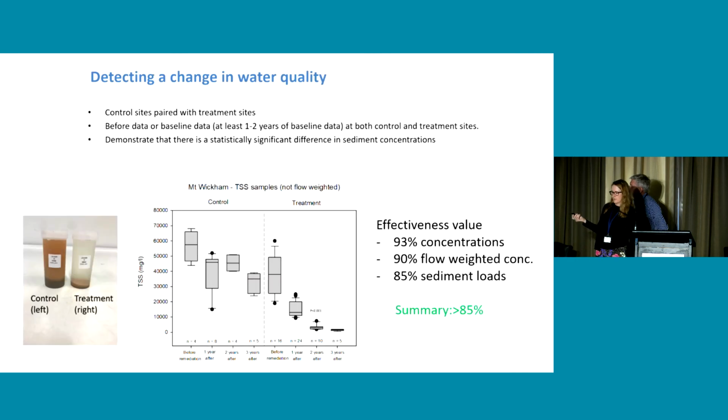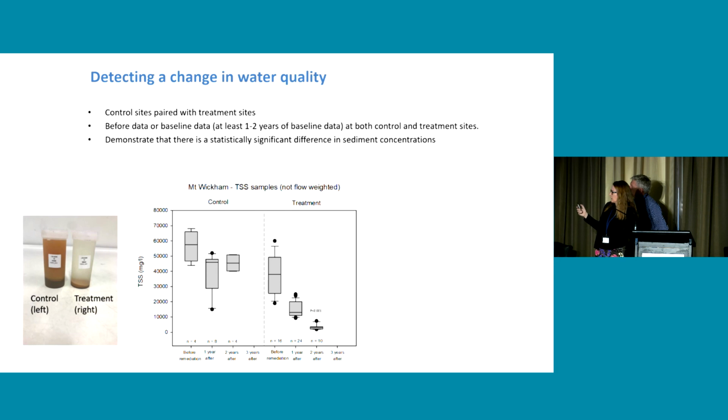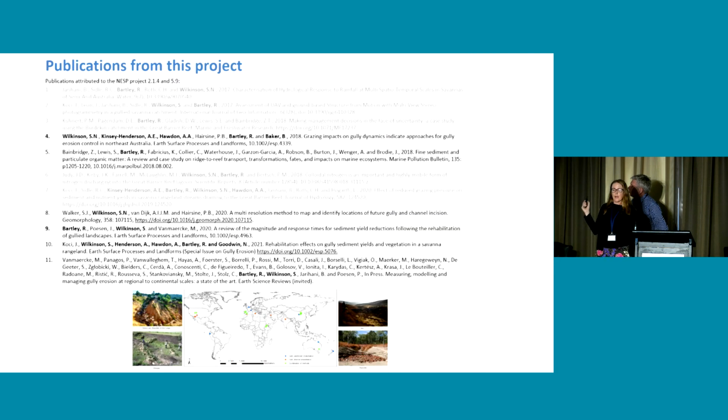Anyone? Oh, where did that go? That's interesting. That's just lots of papers that I'm happy to share if anyone would like copies.